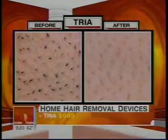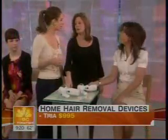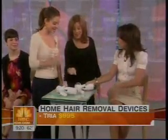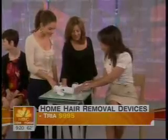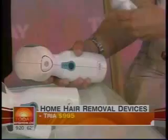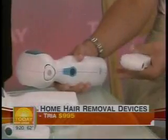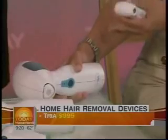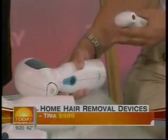So you can see in the after it's coming in thinner and finer. And we've done it, so we know it does work. Not the Tria, but we've done it in the doctor's office with laser. What's incredible about this product is you cannot use this if you're too tan. As you know, when you go to the doctor's office, you can only use it on your skin types 1, 2, and 3.